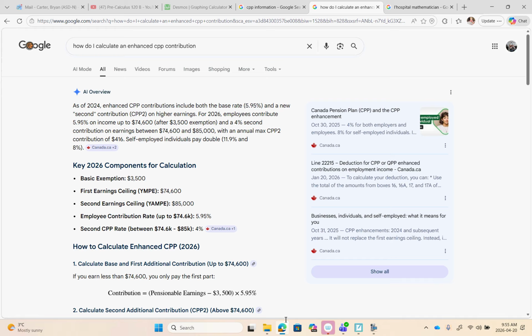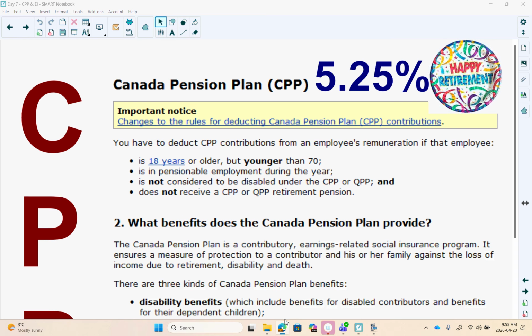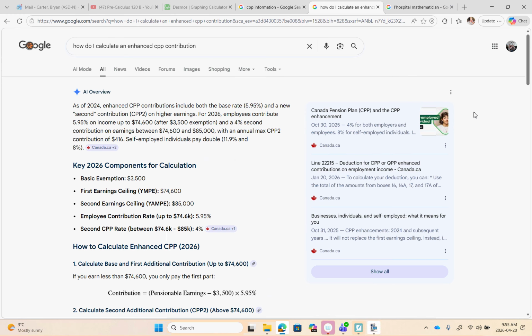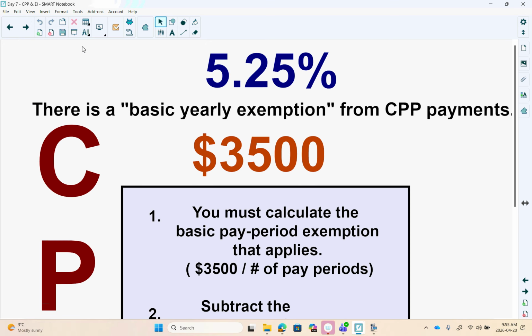The current rate now is 5.95%. This slide says 5.25%. As I said, the idea behind the Canada Pension Plan is to protect those who are retired.